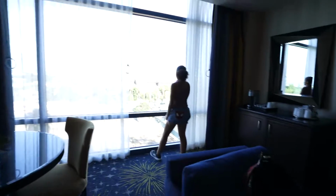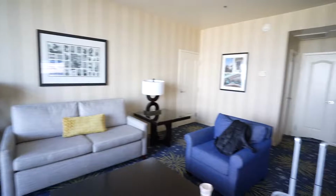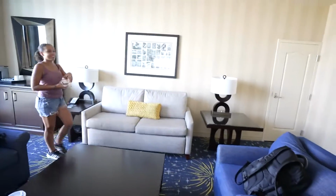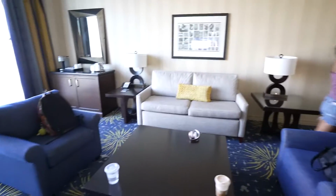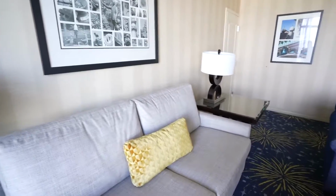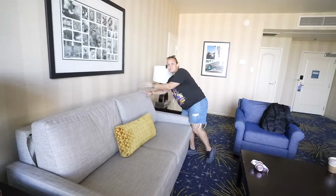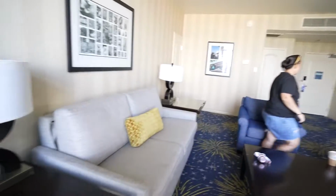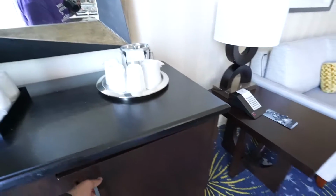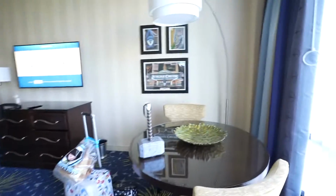Look at this. So we have like a whole living room over here. We're not leaving for the rest of the night. Wow, yeah, I'm not going anywhere. I'm enjoying this room. Wow. Oh, this is insane. So is that a sofa bed over there or is it just a normal couch? Let's see. Oh, it is. It is a sofa bed. Wow, so check this out, guys. We have a refrigerator over here. Man, I wish we would have had this from the get-go for our D23 stay.